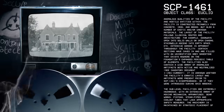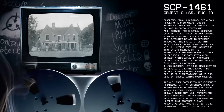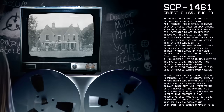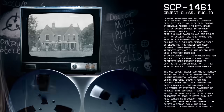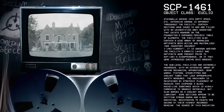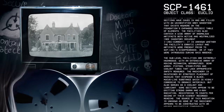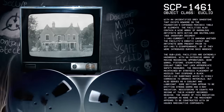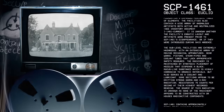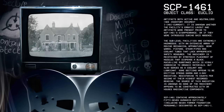Extensive damage is apparent throughout the facility. Certain sections have caved in and are filled with an unidentified gray sandstone that exists nowhere on the Foundation's expanded periodic table of elements. The facilities also contain a wide array of anomalous artifacts, both active and neutralized. See Inventory Report 1-1461, current. It is unknown whether the facility's erratic layout and artifacts were present prior to SCP-1461's disappearance, or if they were introduced during said absence.